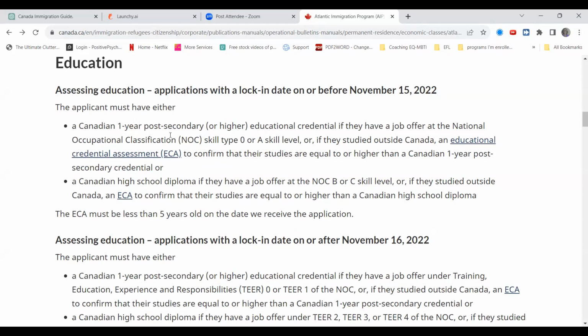Now, a lot of the students that I've met in the past moved to Canada to eventually live here, but they also moved as a student. So they applied to be a student. And so this was also helpful to them because here it does say that the applicant must have either a Canadian one-year post-secondary education, if they have a job offer, or you need to get your education assessed if you've studied outside of Canada to confirm, this is an important piece, to confirm that your studies are equal to or higher than a Canadian first year post-secondary.